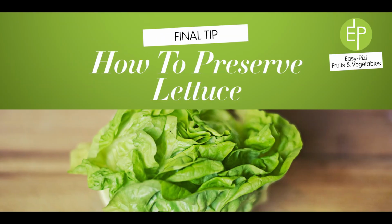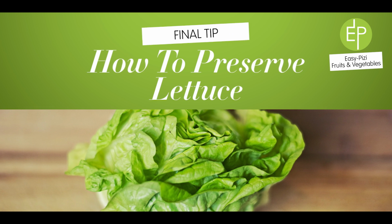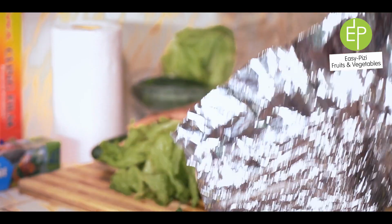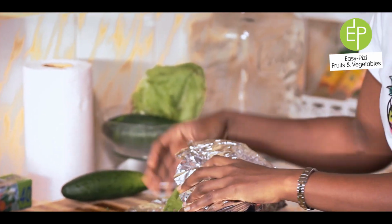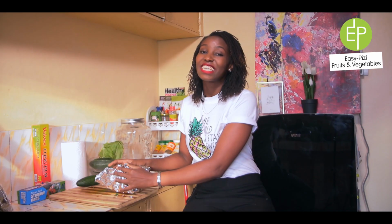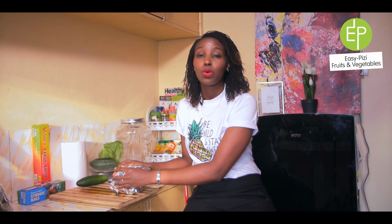For the last tip for today, lettuce. Now, with lettuce, once you've washed them and you've dried them quite well, the best thing to do is to wrap them up in aluminum foil. Now, the reason we are doing this is to ensure that the lettuce remains crispy. We all know that no one likes a lumpy lettuce, so to make sure that your lettuce doesn't get lumpy, make sure to cover in aluminum foil. And that was your last tip for the day.